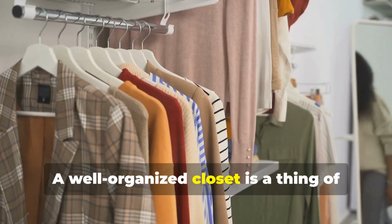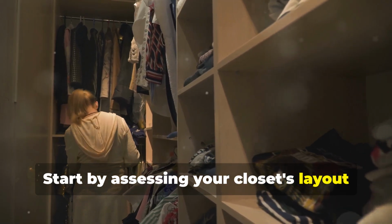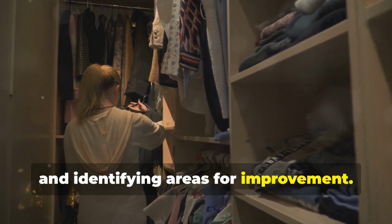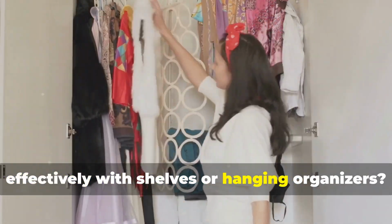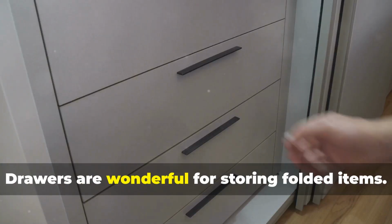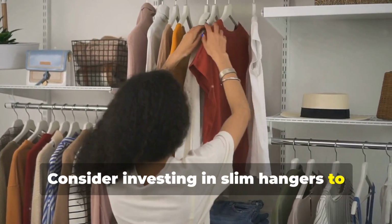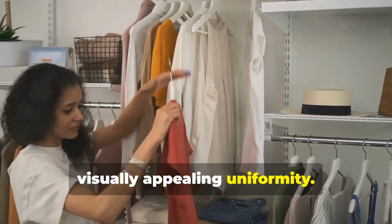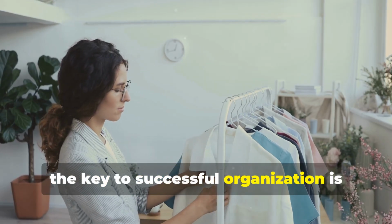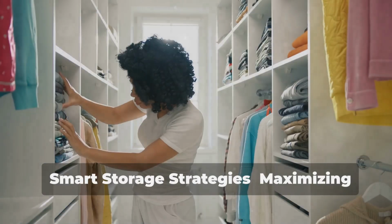A well-organized closet is a thing of beauty and functionality. Start by assessing your closet's layout and identifying areas for improvement. Could you utilize vertical space more effectively with shelves or hanging organizers? Drawers are wonderful for storing folded items. Consider investing in slim hangers to maximize hanging space and create a visually appealing uniformity. Remember, the key to successful organization is creating a system that works for you and your unique needs.